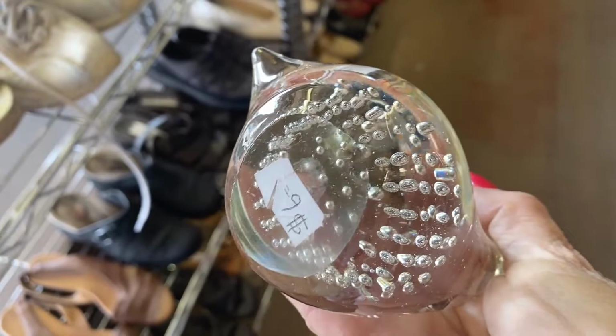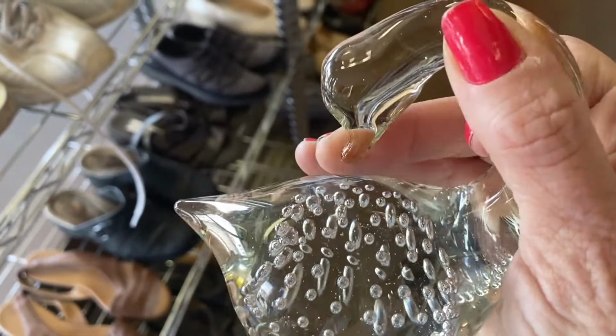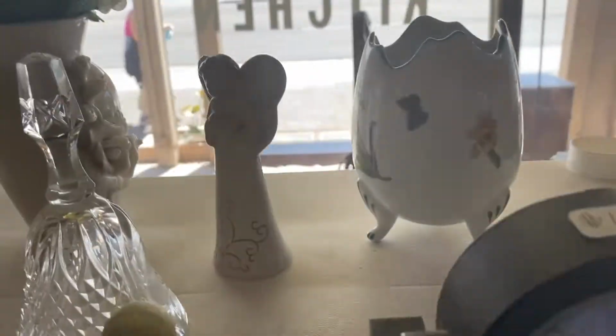Very clear. I think we might want to get that. Get that clock. Oh, a big egg.